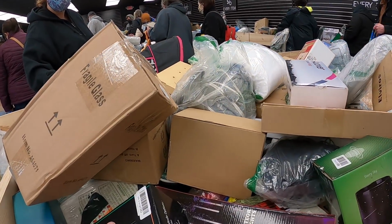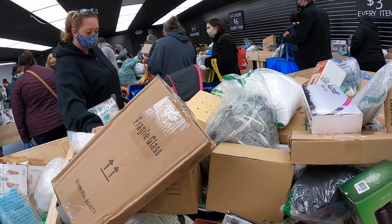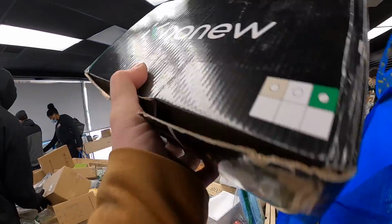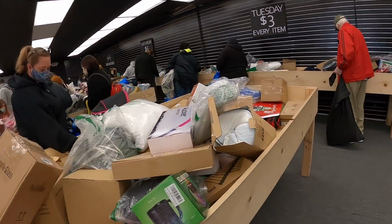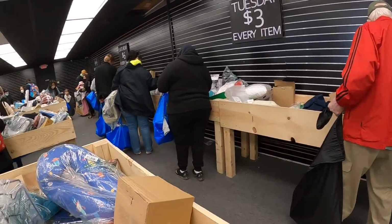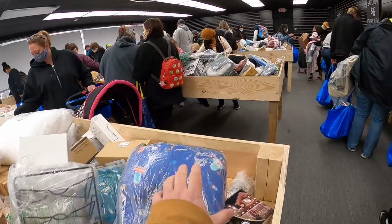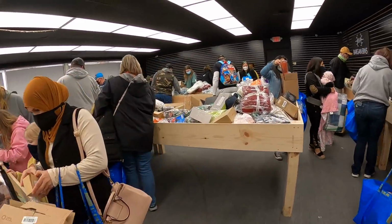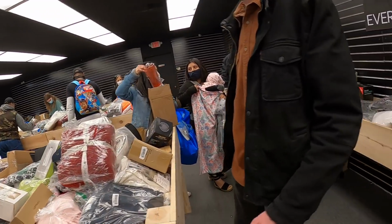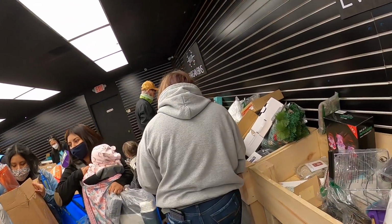So what we typically do, my wife and I come here and we grab all the stuff that we're interested in, and then we'll pick certain items that we don't get. Maybe it's something we haven't seen before, so we have to comp it on eBay, or it's something that's missing something, or it's in a condition that we might not want. And then we do put those items back for other people to look through.